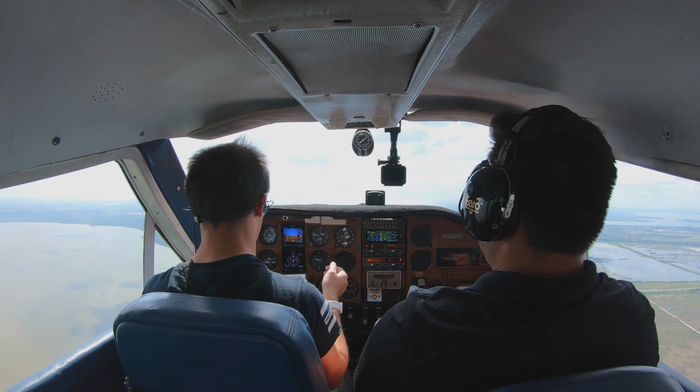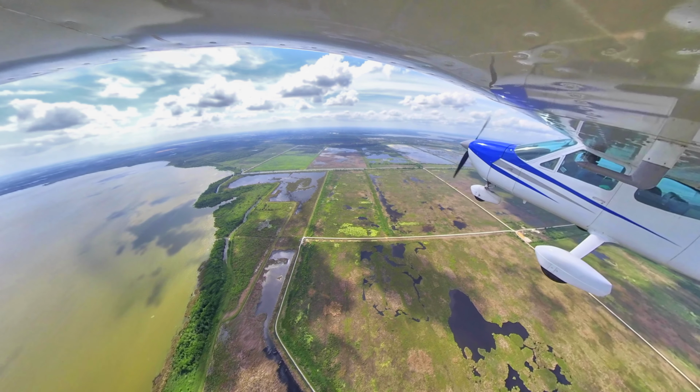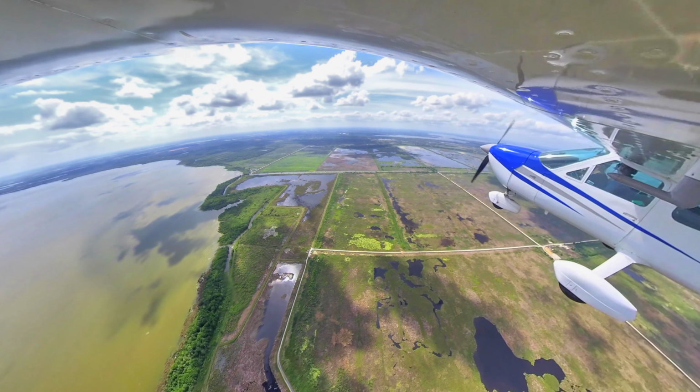It's extremely dirty. Like Apopka, sorry. I should probably explain what I'm talking about. It's brown. I've never seen it like that before.